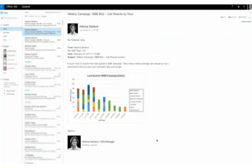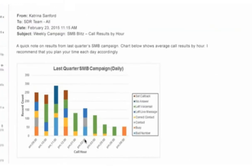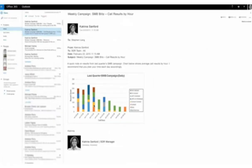Right after that, I get an email from Katrina. She used Salesforce reporting to analyze the hour-by-hour results of our last campaign. It says that the 12 p.m. hour was the most successful time to contact leads. I eat a quick lunch and am back at my desk by 12 p.m. to take advantage of this. Enjoy your luxurious lunch, Henry.